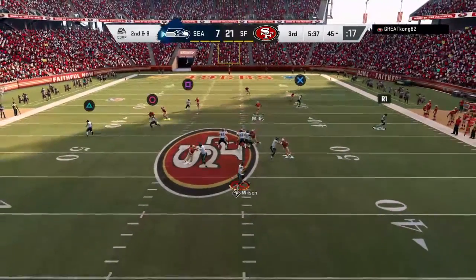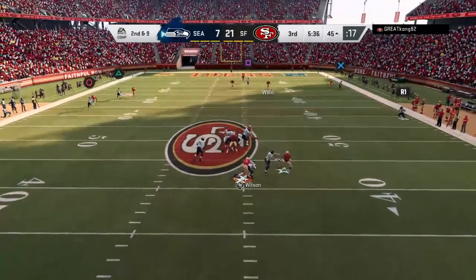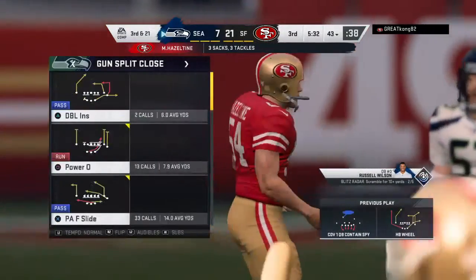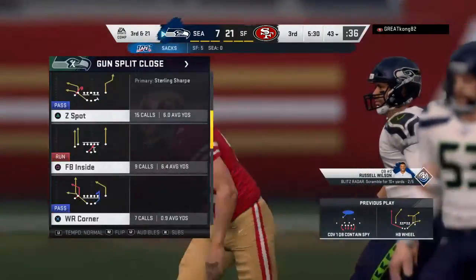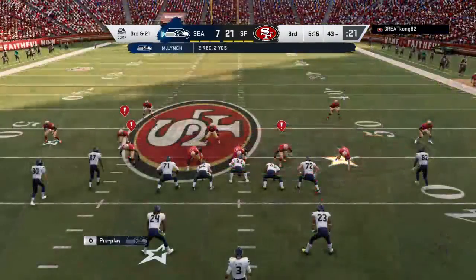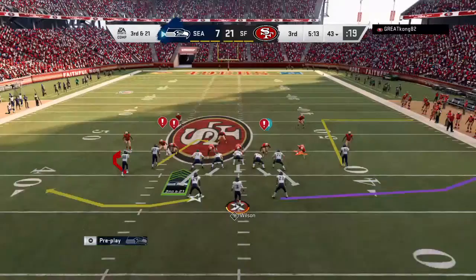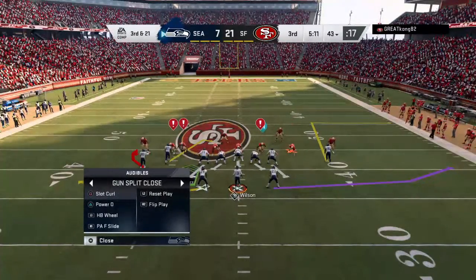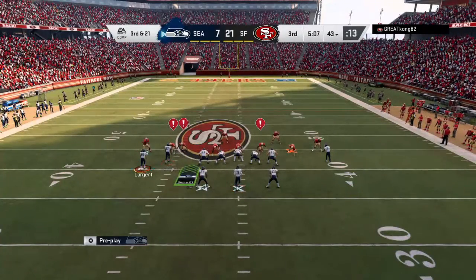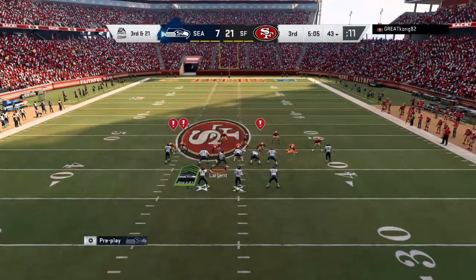Throwing again on second down. Wilson. And he's going to go down. They sack him back at the 42. So one quick, easy analysis about why they've struggled so far. They keep putting themselves in third and long situations. They just took another sack right there. And the offensive film session tomorrow may be a little longer than it normally is. Not a lot of positive grades will be handed out thus far.